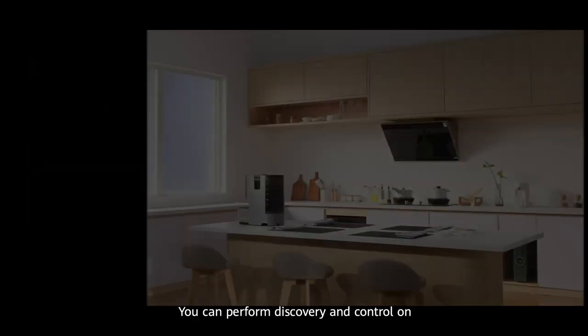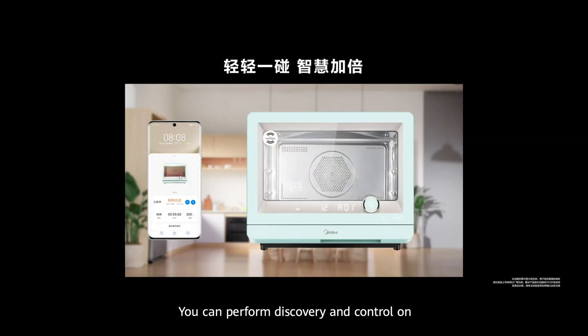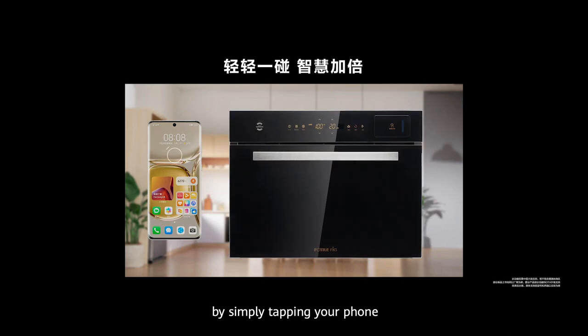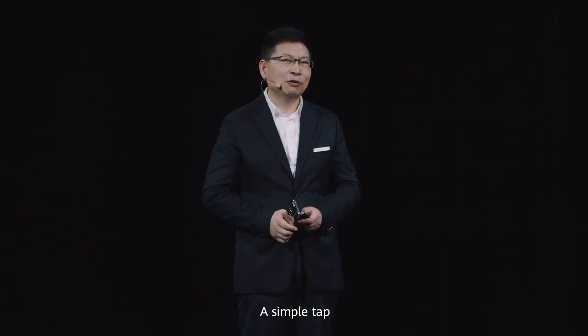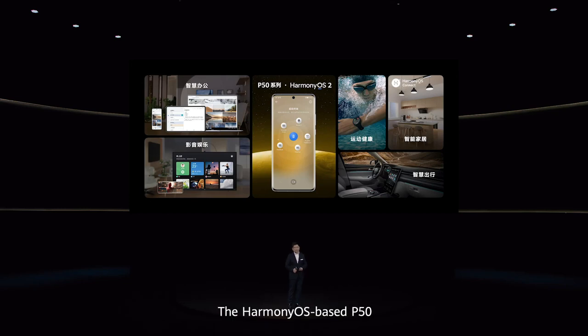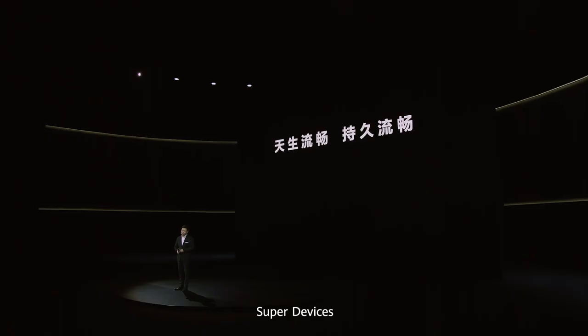You can perform discovery and control on smart devices and appliances by simply tapping your phone against them. A simple tap for more intelligent experiences. The HarmonyOS-based P50 brings more powerful seamless AI life experience through multi-device collaboration and distributed capability-based super devices.